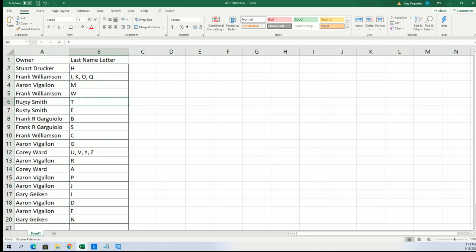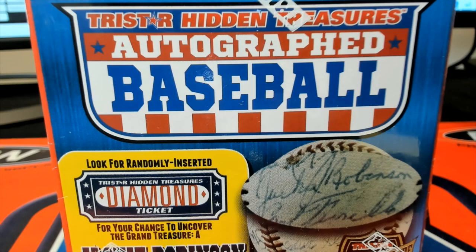T for Trout. R for Robinson. So many different ways to hit. Let's see what comes out of here.